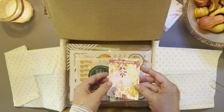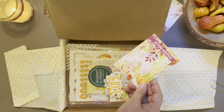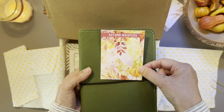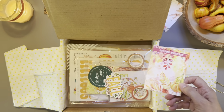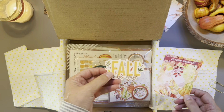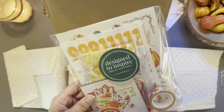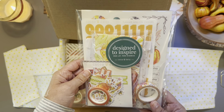And again, it's called Autumn Whispers. I love these colors. I almost chose jade because the green pops, but I use her so much, so I wanted to switch to Charlotte this time. And then a sticker. Let me just go through these real quick. This is the planner add-on.